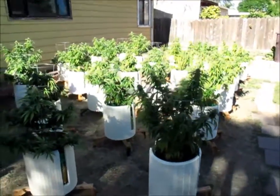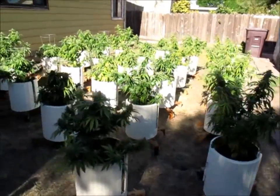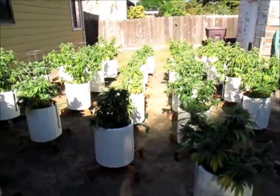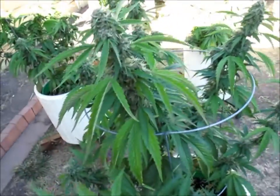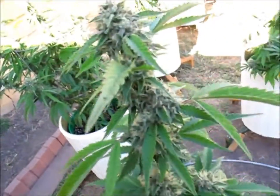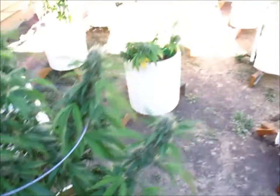And this is the biggest the garden's going to look this year. Oh, heck, why not? Just go through one more. Look. Here's the neighbor's dog bombing the film.